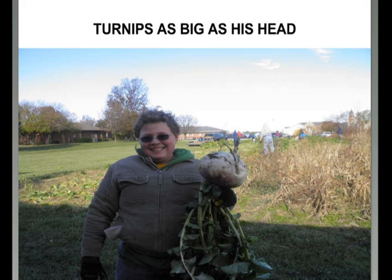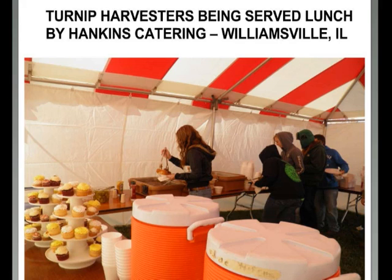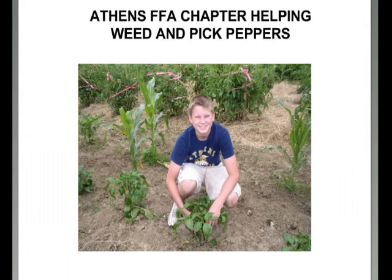We kind of challenged some of our volunteers. This was turnip harvest day. We challenged our FFA members to find the largest turnip they could find, and that's part of the recognition that's ongoing as you're doing the harvest. And here is another lunch that's provided by the same individual to feed our harvesters and our volunteers after our turnip harvest. Got a youngster here that's taking care of the pepper plants and doing a little bit of weeding there.